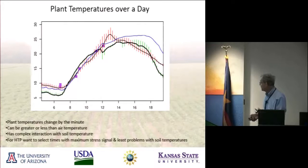These are just some plots from actual experiments to illustrate how the temperatures vary widely over the course of the day. At sunrise, most of the temperatures are isothermal. Air temperature, soil temperature, and vegetation are all almost exactly the same at this point, just after sunrise. And then they diverge. What's interesting is that air temperature can be greater than or less than plant temperature. It's highly dynamic, so don't assume that your plant temperatures under well-watered conditions are the same as air temperature.